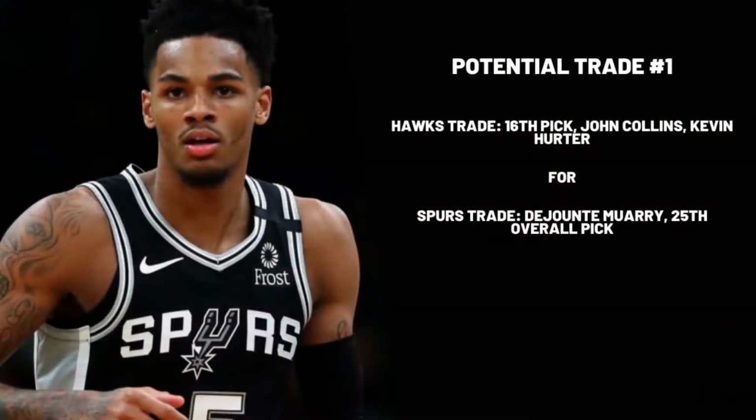Now, of course, going to the 5th option, I gave you guys 3 possible trades, so I mixed it up a little bit. For potential trade number 1, I think this trade is very intriguing. The Hawks will be trading the 16th overall pick, John Collins, and Kevin Huerter for Dejounte Murray and the 25th overall pick to the San Antonio Spurs. I think this is a perfect trade for both teams.